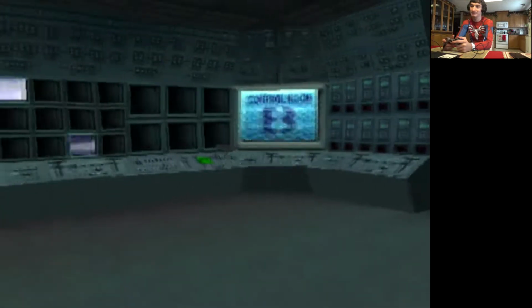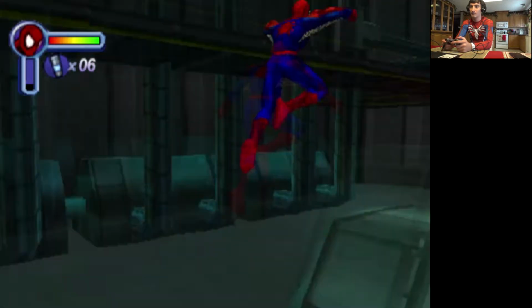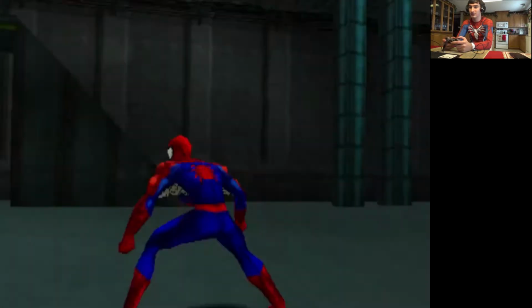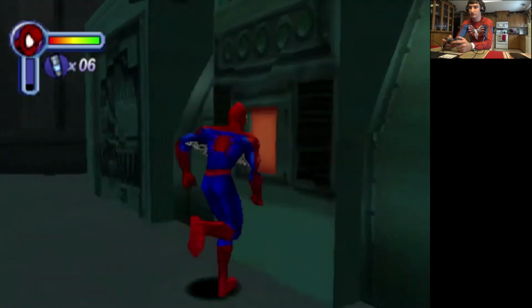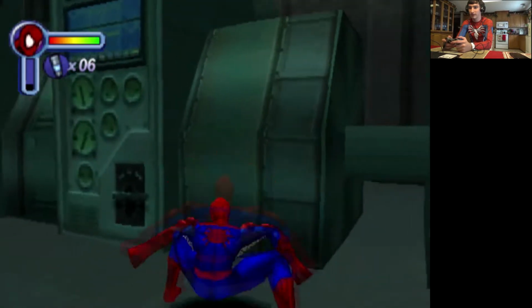Great. Here it is, Spidey fans. Uh-oh, those robots damaged the boiler. I need to shut it down before it ruptures. Oh, there's no Spidey compass. What the hell? Oh, it's right there. And I got hit from that.